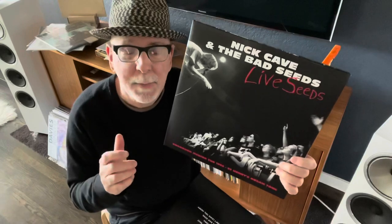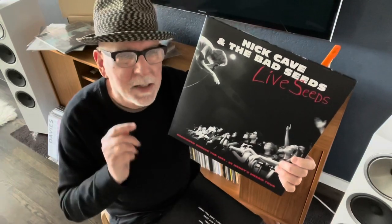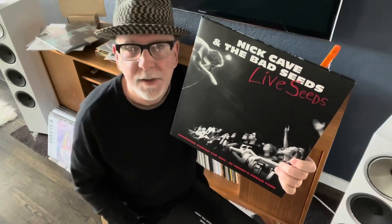When it comes to Nick Cave and all his side projects, Nick Cave and the Bad Seeds can't be beat. But you got the side projects, the solo Nick Cave albums, you got the Nick Cave and Warren Ellis combos and soundtracks, and you got Grinderman. If you want something really rocking, the two Grinderman albums they did.